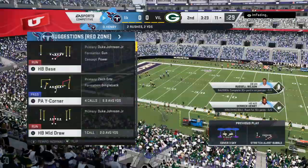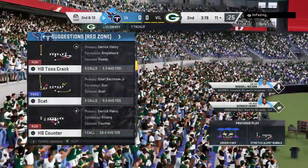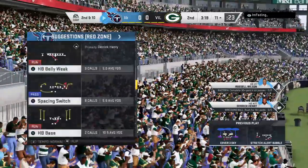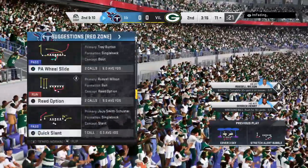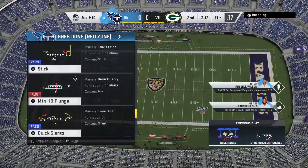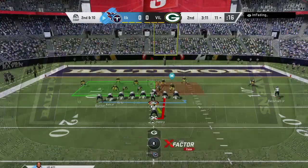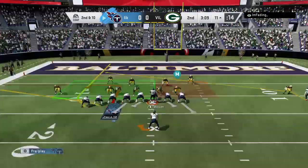Trying to bounce it outside, but he's only able to get it back to the line of scrimmage. No gain on the play there, 2nd down. 2nd and 10 at the 11-yard line. So after the run for no gain, here's 2nd and 10.